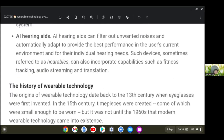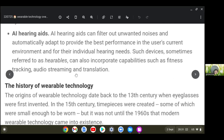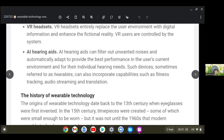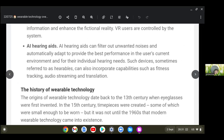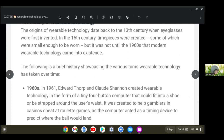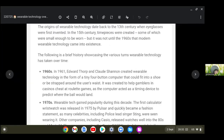Okay, then people that actually have poor listening or hearing conditions, of course, the AI hearing earphones will be very useful. Then they are able to screen out the noise, or the weather, and be able to enhance the hearing and so on. Okay. Now this is just a run through on some of the things.